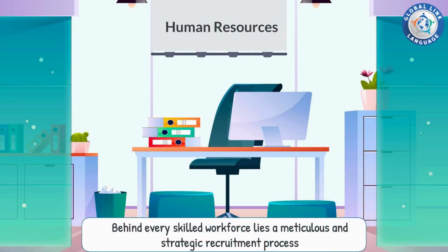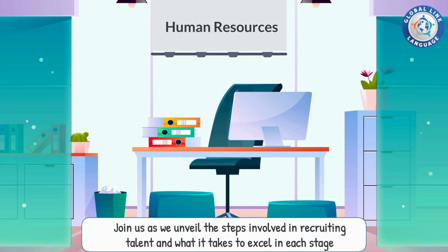Behind every skilled workforce lies a meticulous and strategic recruitment process. Join us as we unveil the steps involved in recruiting talent and what it takes to excel in each stage.